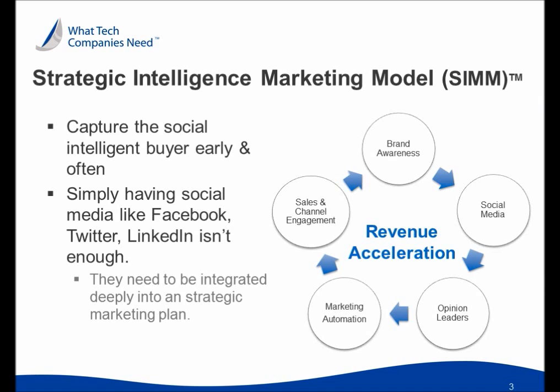WTC Need has developed a unique approach, the Strategic Intelligence Marketing Model, to engage this type of buyer. Though the model is very comprehensive, for our purposes today, you can view the SIM model as a way to manage customer impression. WTC Need helps you identify the unique value proposition of your product and create a well-rounded, unified, and perhaps most importantly, interactive marketing approach that fosters a consistent vision of your company early in the sales cycle.